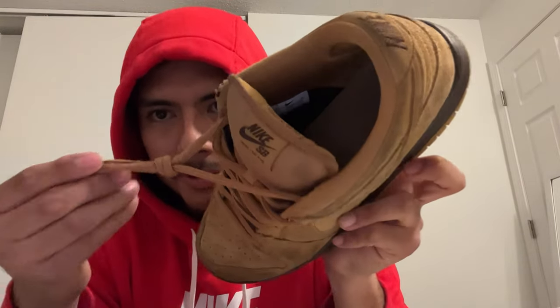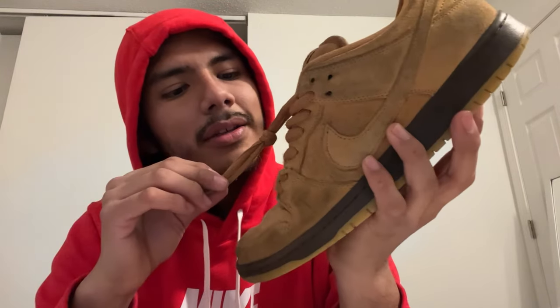And I kind of found out that by doing your laces like this, it's kind of nice. I don't know, it kind of helps.